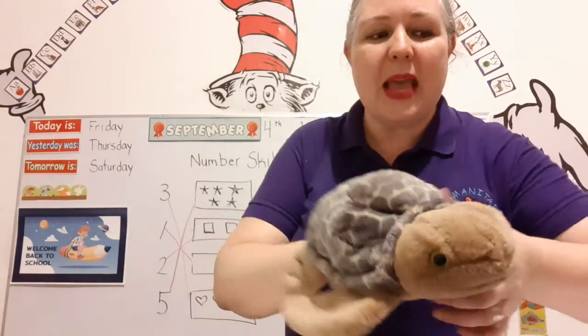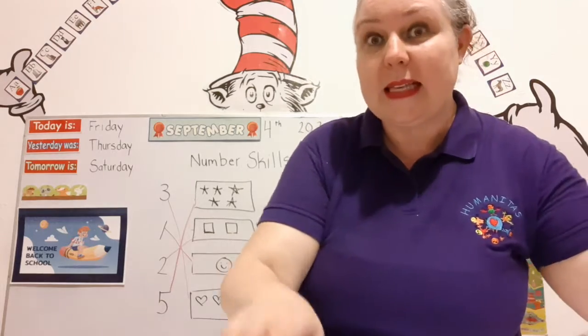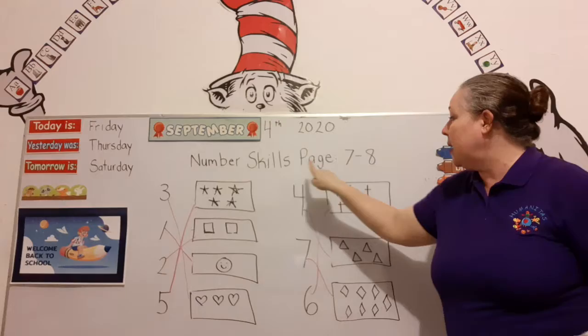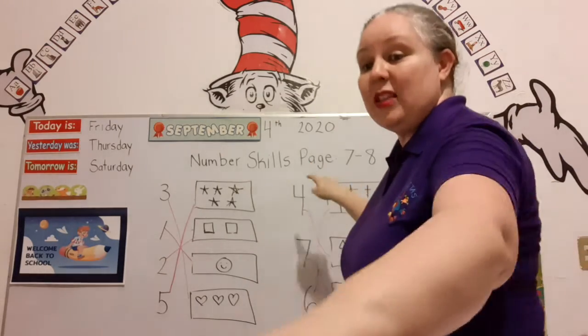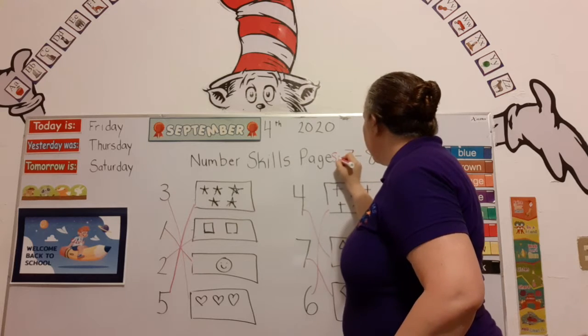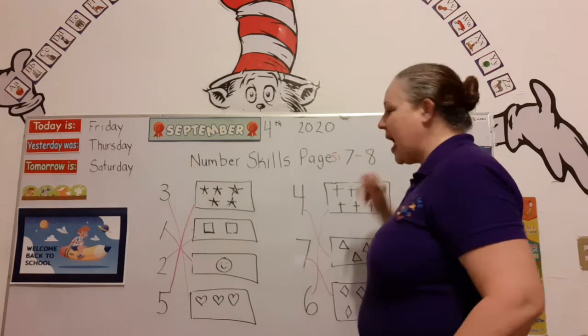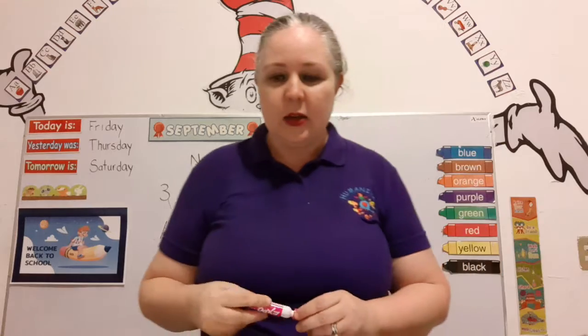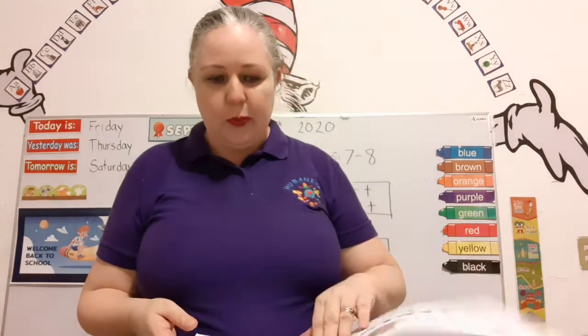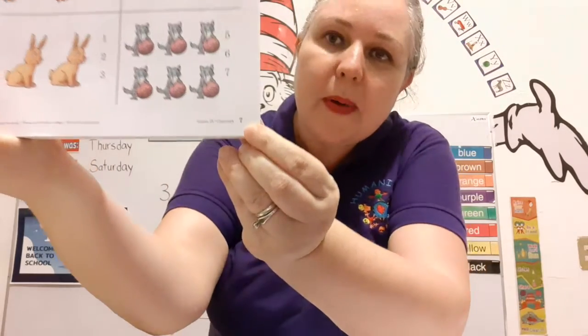All right. So that's our new words for today. You guys are amazing. Now, let's get our number skills. Here it says number skills page. But guess what? We're going to do 2 pages. So I'm going to put an S there. Pages 7 and 8. Okay. Here we go. Here's page number 7. You see it there at the bottom?